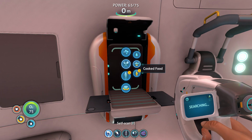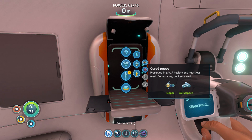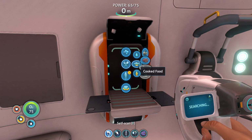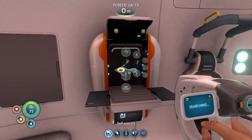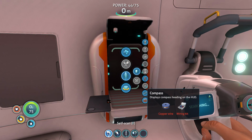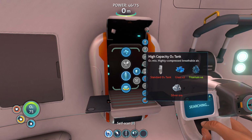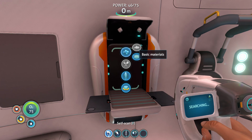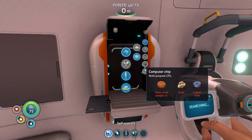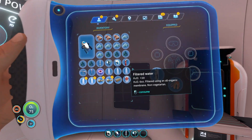Let's make a little bit of food and water. Cured food. Dehydrating, but keeps well. So if I make this, it doesn't degrade as fast as normal cooked food. Good to know. But not entirely sure how useful that is. Alright, and a compass. Displays compass heading on the HUD. Copper wire and a wiring kit. I don't have silver. Can't make a high capacity O2 tank. And the wiring also requires silver. Where am I going to get silver from?